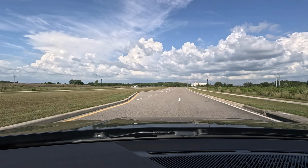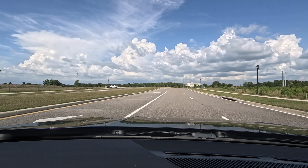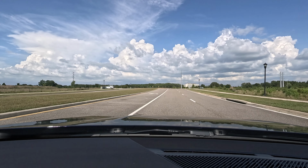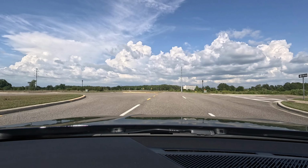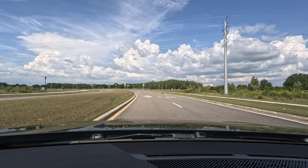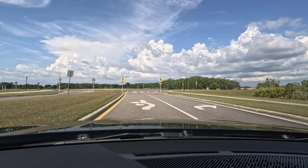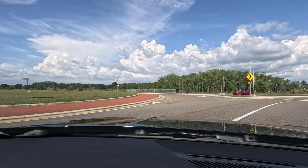Does feel a little movement there. Braking feels pretty good. It's quick. It's still playful and fun. That is one thing that BMW does right.